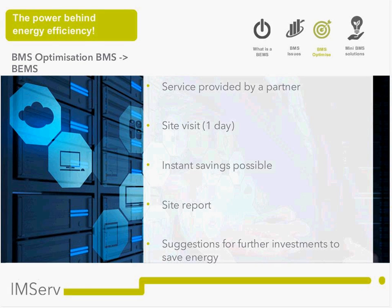For example, if there's a faulty CO2 sensor that makes it look like the return air from inside the building is saturated with CO2, this makes the BMS think that the air needs to be changed and brings in as much fresh air as it can, using full ventilation speed and using recirculation of air.